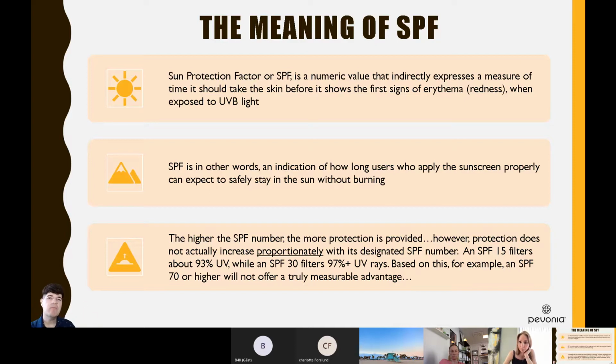So what does that mean? It's measured in a matter of minutes. So let's say that if you are very white, you go out in the sun, right?